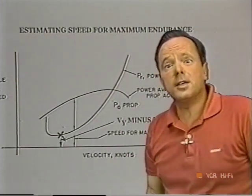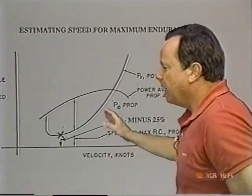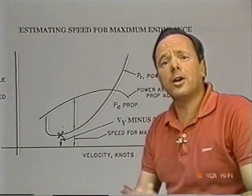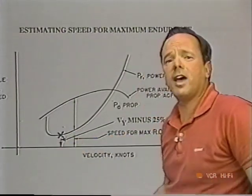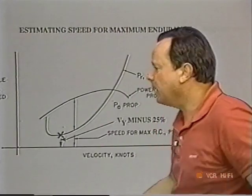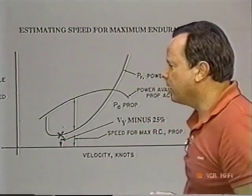Now, for reciprocating engines, maximum endurance will be found at sea level. So if you want to know how to stay in the air the longest, fly as low as you can at a speed roughly 25% slower than best rate of climb speed, and you'll find that that will normally put you right down here at the bottom of the power required curve.